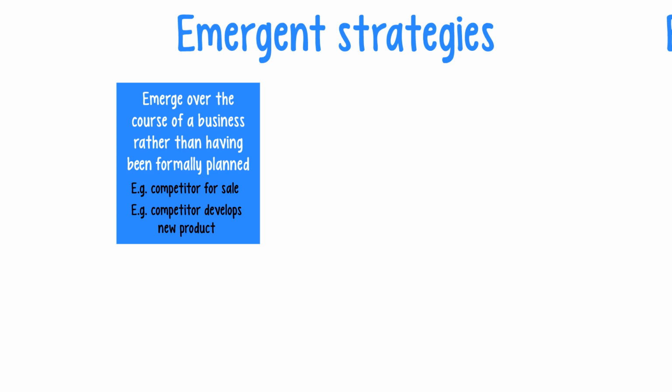Conversely, another type of situation is if we identify a new threat in the market, and then we can react to that. So for example, a competitor develops a new product, and this new product could be superior to the product offered by our company in every way. Well, clearly we'd have to react to this pretty quickly and come up with a new, better product of our own to allow us to compete again in the market. So the strategy surrounding developing our own new version of our product would be our emergent strategy.